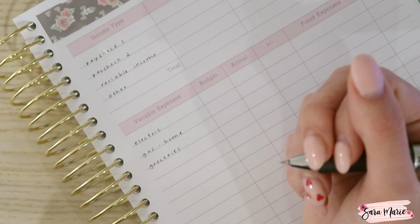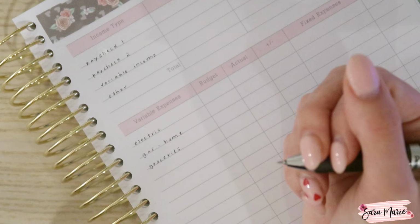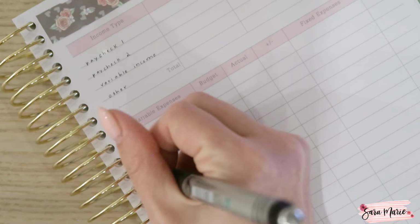We're at the time in life where we have to go to the grocery store at least twice a week, which is crazy, but also it's good. The kids are growing up, you know, it's a good problem to have.